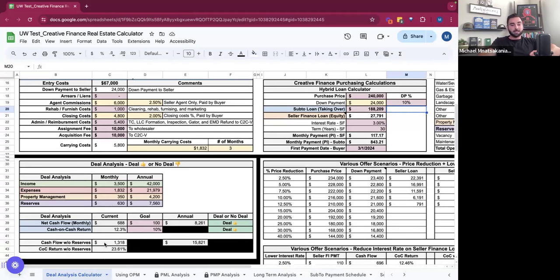And in this instance, it's $1,300 without reserves and 23.6% cash on cash return without reserves. I like to know that because theoretically, utilizing your full reserves should be your worst case scenario. Could it get worse? For sure. But that should kind of be your worst case scenario.